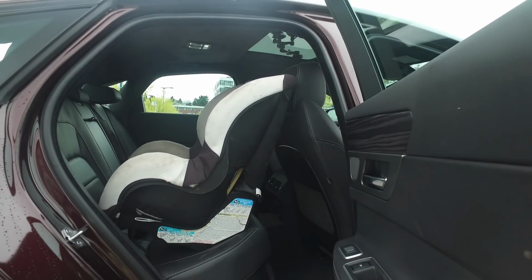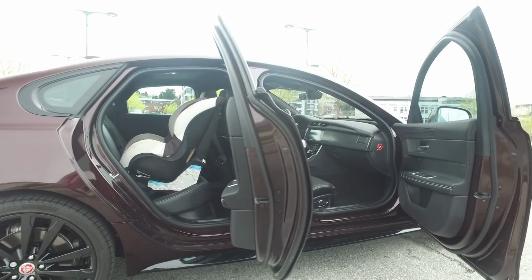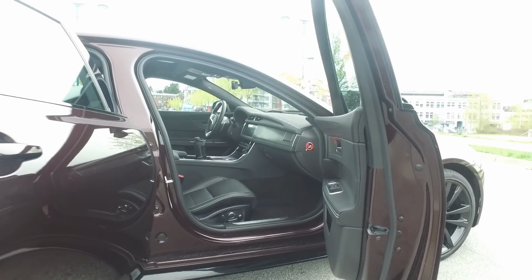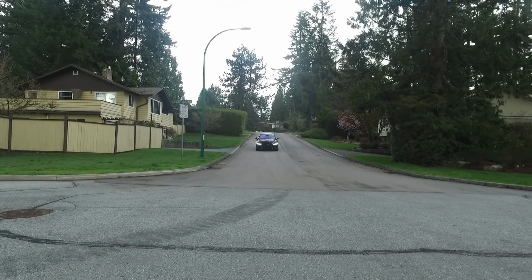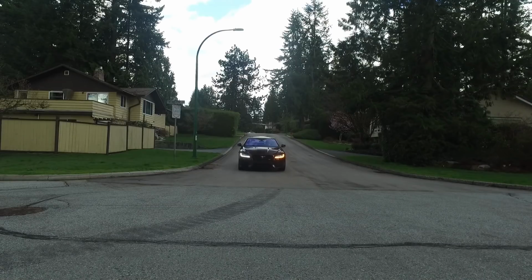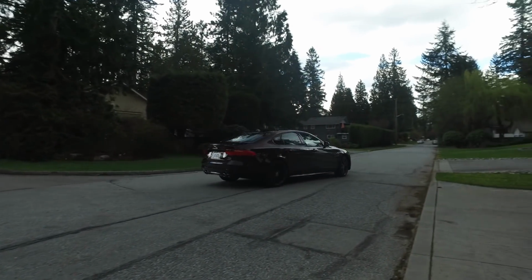In our rear-facing car seat test, we scored 32 inches from the back of the front passenger seat to the glove box, which is great. And in our decibel test, the Jag measured 62 decibels at 100 kilometers an hour, but that's in the rain, so a little bit louder than normal. Also, really happy with these results.